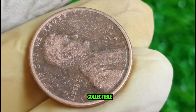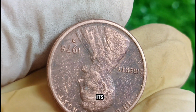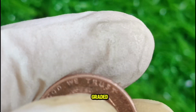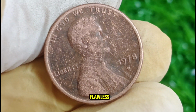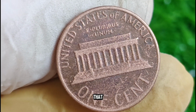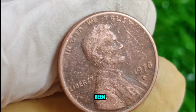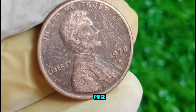Just like any collectible item, the condition of the coin plays a huge role in determining its value. Coins are graded on a scale from 1 to 70, with 70 being a perfect, flawless coin. The higher the grade, the more valuable the coin. A 1978 penny that has been well preserved, with minimal wear and tear, could easily fetch a higher price.